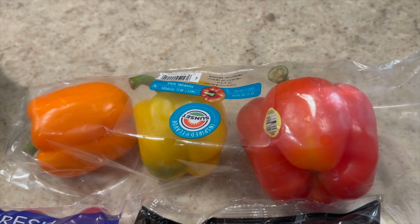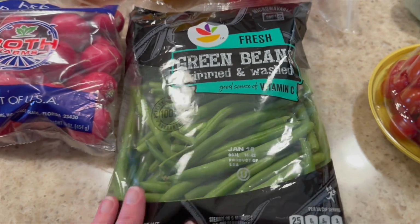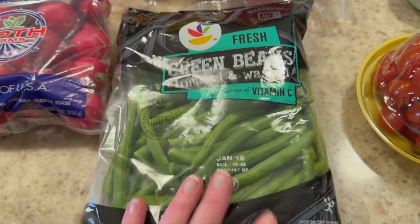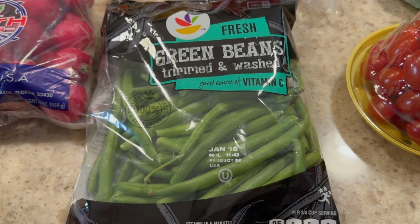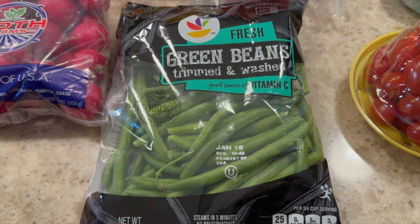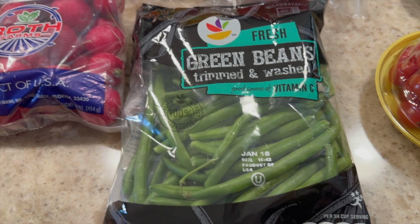They're so good. And then these are the green beans I'm going to roast tonight with the chicken. I'm so glad they had them. It's the smaller bag, so I'll just roast this whole bag for my husband and myself. It's going to be delicious. Keep it very simple. I'm just spraying it with a little avocado spray, salt and pepper, and it'll be so good next to that boursin chicken because I know that's going to have a lot of flavor.